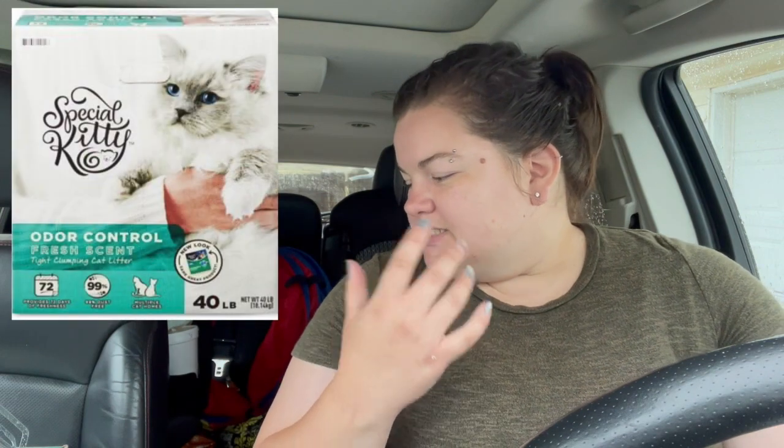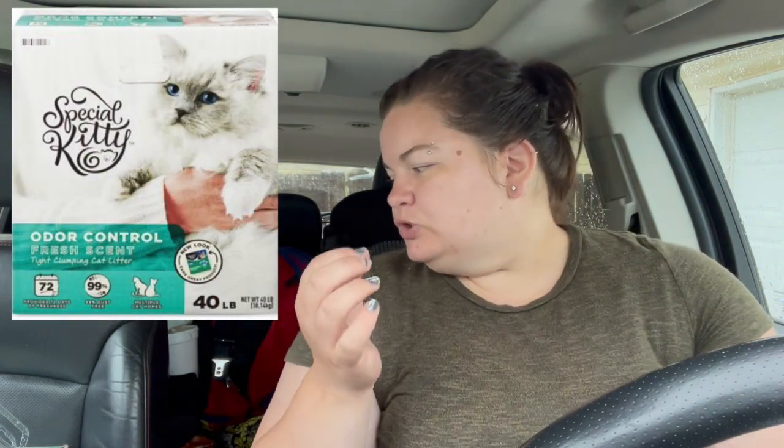So the first thing here, and I have to insert like a clip of it, is this Special Kitty Odor Control Fresh Scent Tight Clumping Cat Litter. It sounds like something off Wish. It's like the Walmart brand litter. We normally get Tidy Cats, and I've always gotten those big jumbo containers that are like 35 pounds, and they're non-clumping, and I always got those because they keep the odor down and they're not very expensive. I think they're about $14 or so.